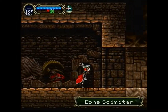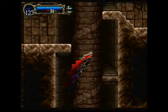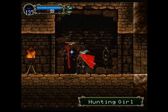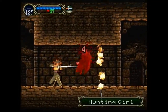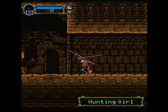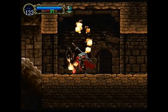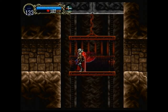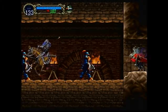Decided to leverage my daggers a little more because I'll be picking up more hearts as I take hits with this thing. Out of the way, Hunting Girl. Ouch. And so as you saw just there, a heart actually floated up from the hit that I took. And that's just automatically collected. There's an elevator, but the chain appears to be caught between some large blocks just on top of it there.